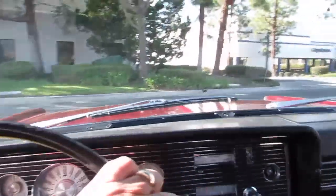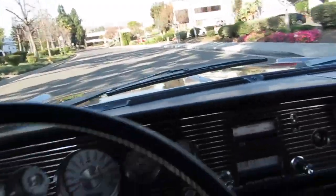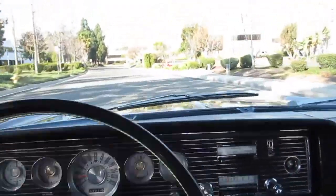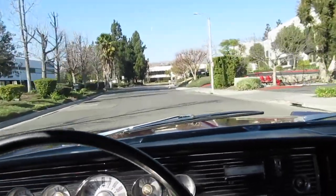This one's got a 390 V8, the original motor. It's been rebuilt. It's got a 3-speed automatic transmission. It's got power steering and power brakes. Drives really nice. Power top.